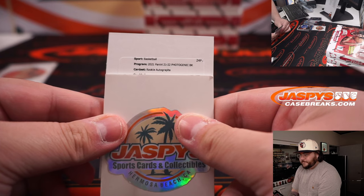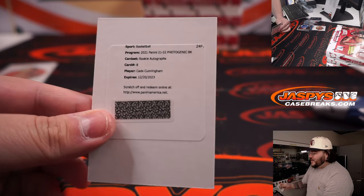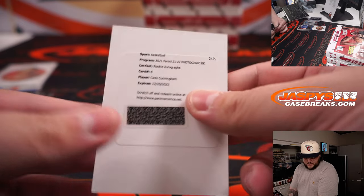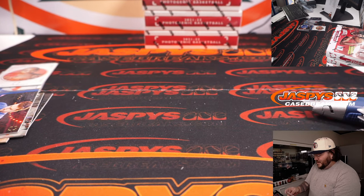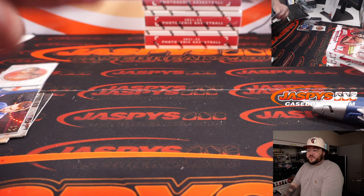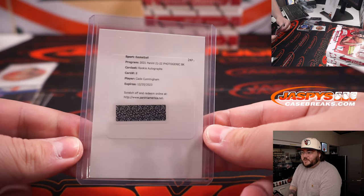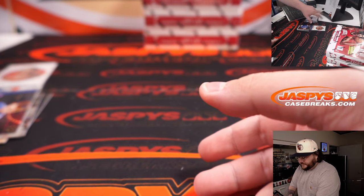Rookie auto, card 8 of Cade Cunningham. Wow. The two biggest rookies, Scotty Barnes and now Cade Cunningham, and Han gets the Pistons and then all the rest of those four teams. But the big one there, Cade Cunningham, rookie auto. Very, very nice. Han, congrats.